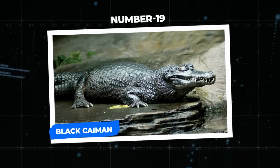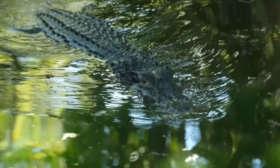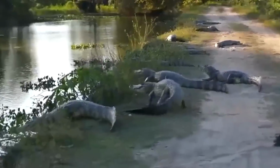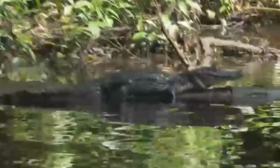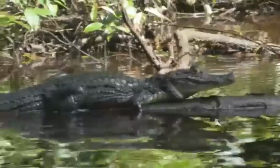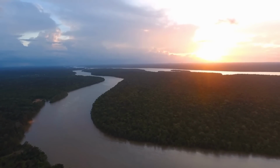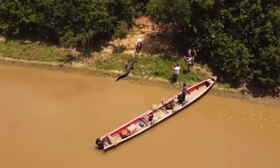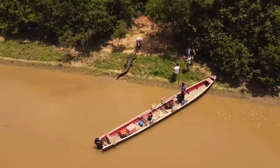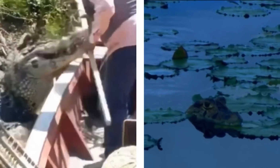Number 19. Black Caiman. The black caiman is a true heavyweight among its reptilian counterparts. As the largest known member of the alligator family, this remarkable creature claims the title of the largest crocodilian worldwide. Found inhabiting a diverse range of environments, the black caiman is most at home in the serene waters of the Amazon basin. Within the realm of South America, it takes the honorable position as the third largest reptile in the neotropics, standing proud after the American crocodile and the Orinoco crocodile.